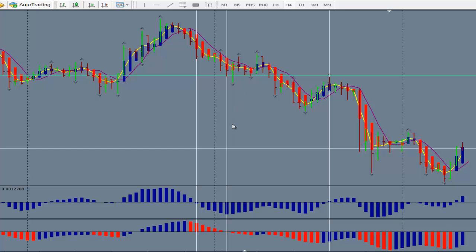So the trend, how do you find the trend? The main trend would be when this indicator is below the zero line. And when it's below and goes back above, that's just a retracement.